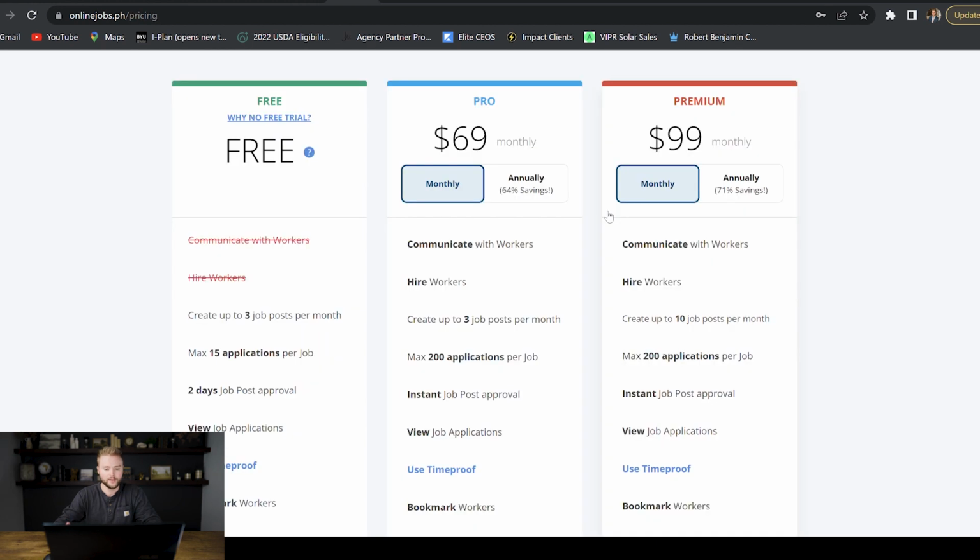Once your account has been created, you're going to have to choose from one of their 3 plans. I recommend the Pro plan. It's plenty for anybody who's going to be hiring a VA. You can get up to 200 applications, so you can get tons of applications from people from the Philippines so that you can really filter through them and find the best candidate.